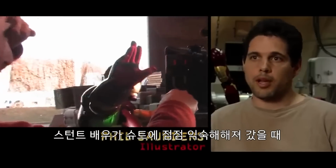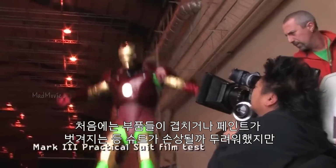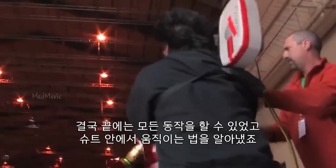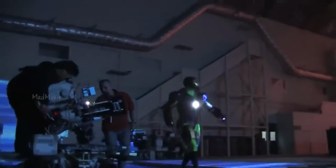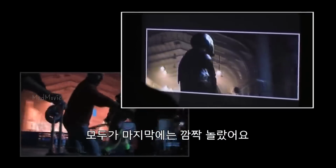Once the stuntmen had really become accustomed to the suit, when they started out, they were just a little afraid of damaging it. Plates intersecting and chipping off paint and that kind of thing. But by the end of the day, he'd really gotten the full range of motion and sort of learned to live in the suit. Those dailies at the end of the day were just amazing. I think everyone was just blown away.